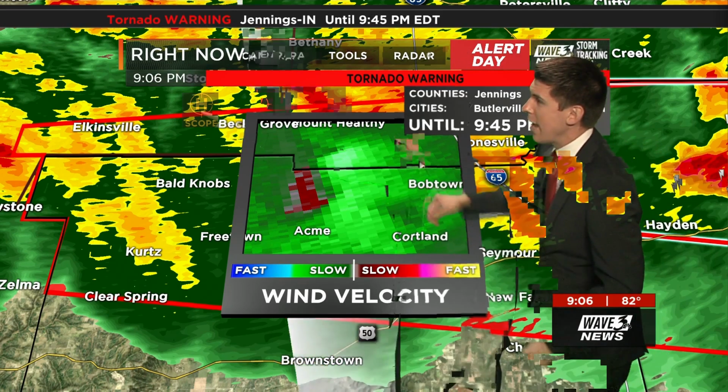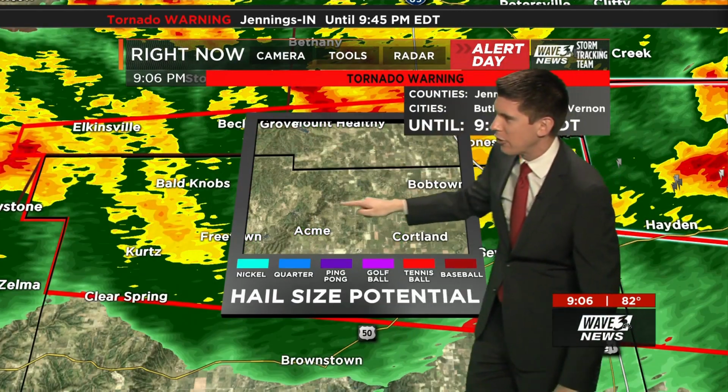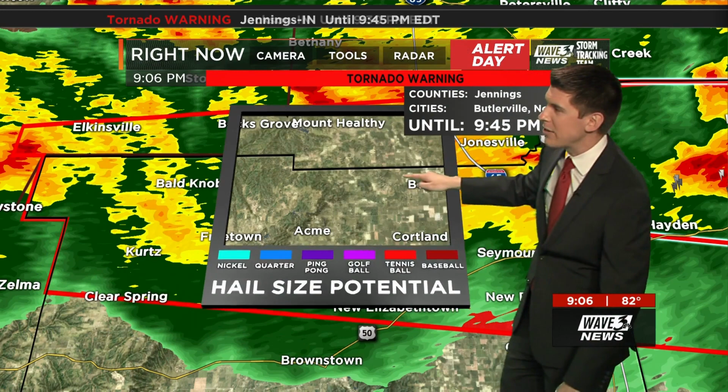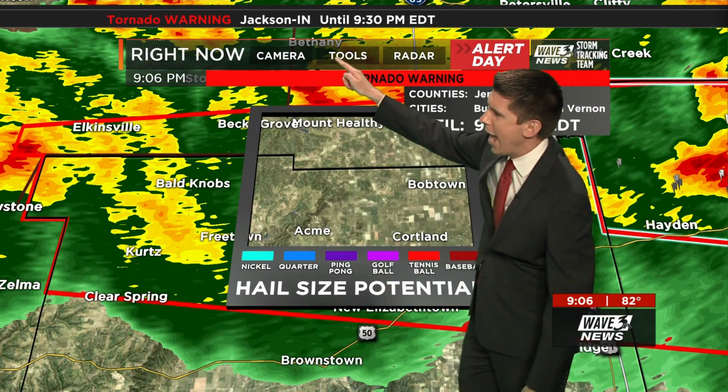Let's switch over to some of the hail here, because I know we haven't really talked about hail much, and the reason for that is there's not a lot of hail to be talked about. So that's not a today thing. That's more of a tomorrow thing. We may get some more hail tomorrow out of these storms.